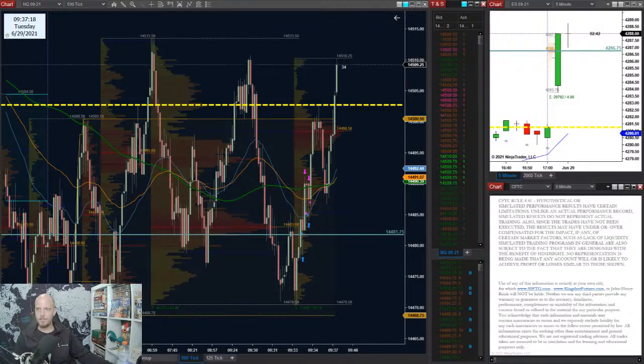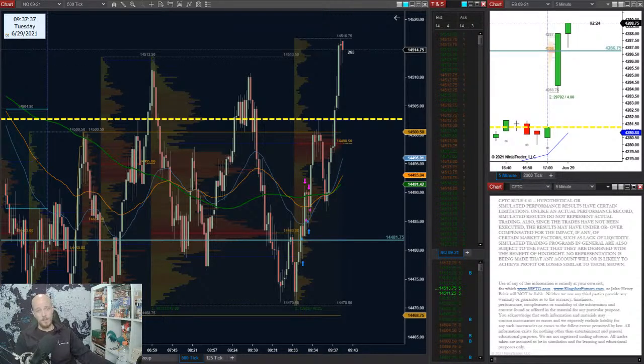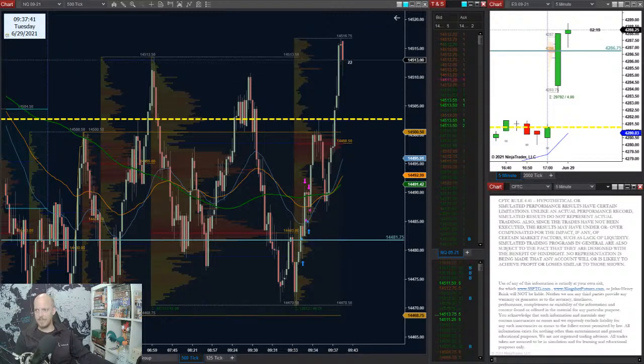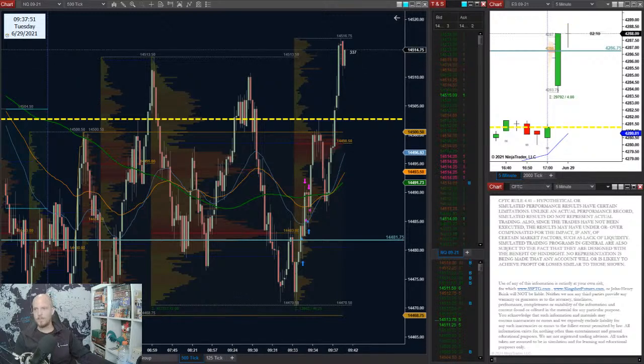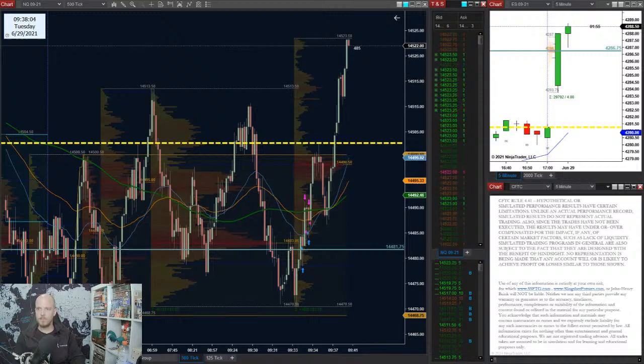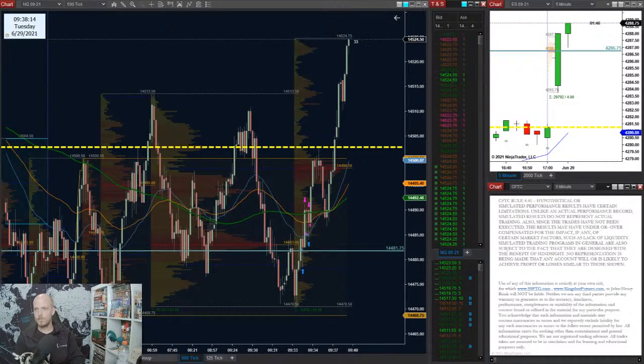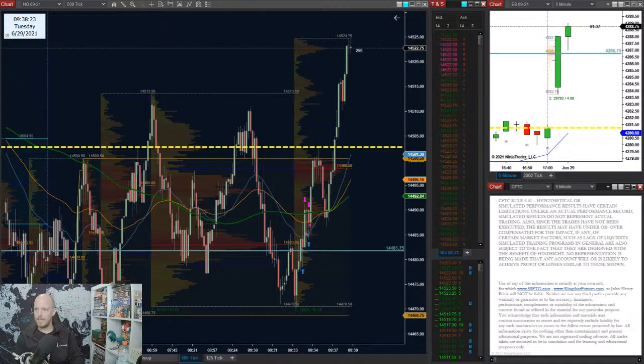More breakout continuation to the upside. Let's see if we can get the bulls involved this time around. We've cycled all the way back up to the highs now, 516.75. Like to see if maybe they can get one more pulse down to like the sixes. Bulls taking it up through a new high.